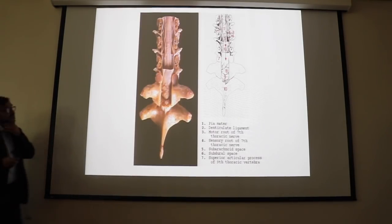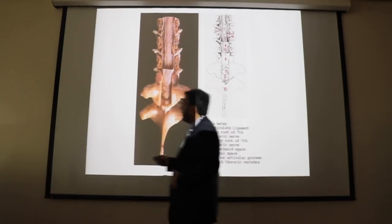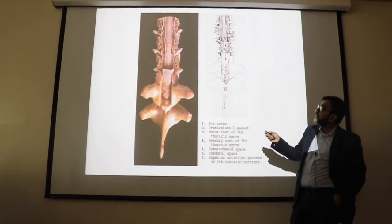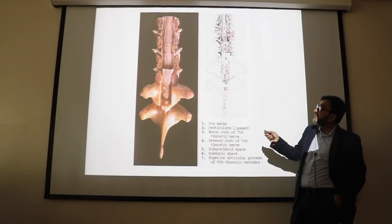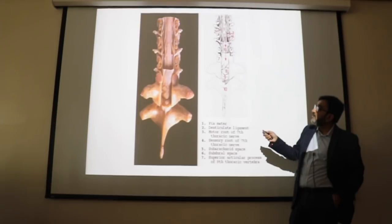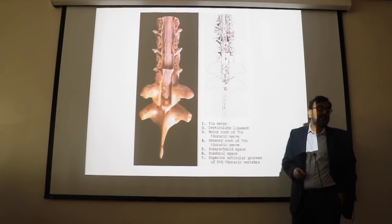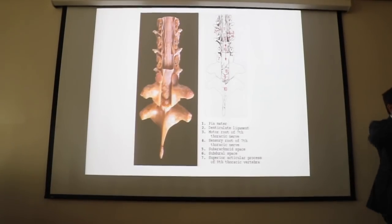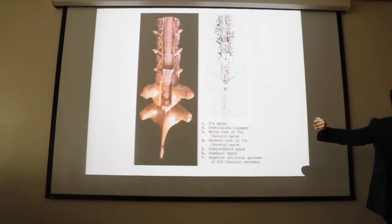Now what you are seeing here is that we have done the laminectomy. You can see the dura mater here. This is the arachnoid mater, and from the arachnoid and pia mater you can see this extension. Can you make out this extension? This teeth-like extension goes from the spinal cord and attaches the spinal cord to the dura mater. This teeth-like extension is called ligamentum denticulatum.